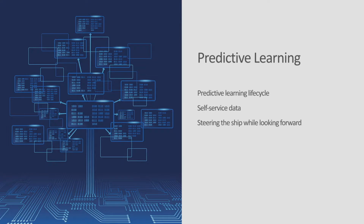Now, predictive learning, and like I said, this has been around for years, but mostly it was done in SAS, SPSS. People were using R for many, many years. These are all things that people did, but most of the time it lived on a single server or a single workstation. And you can't scale when you get to that level, especially when you get to the sizes of data that we're seeing today.